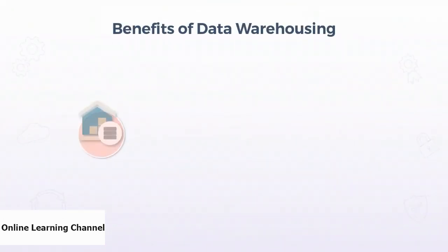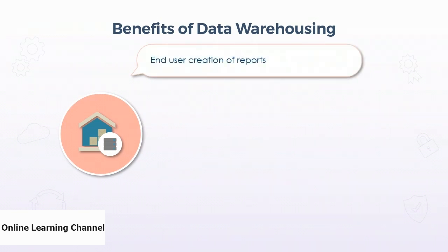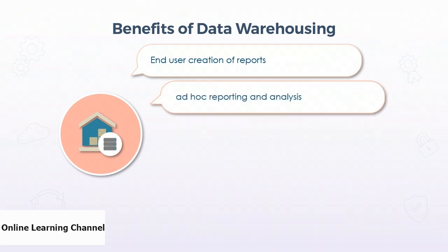Benefits of data warehousing. Once a data warehouse is in place and populated with data, it'll become part of a business intelligence solution that will deliver benefits to business users in many ways. One of these is end user creation of reports. End users can now create their own reports in a business intelligence environment. They can create more useful reports because of the power and capability of these new tools. And moving the creation of reports to a BI system increases consistency and accuracy, which goes hand in hand with reducing cost.